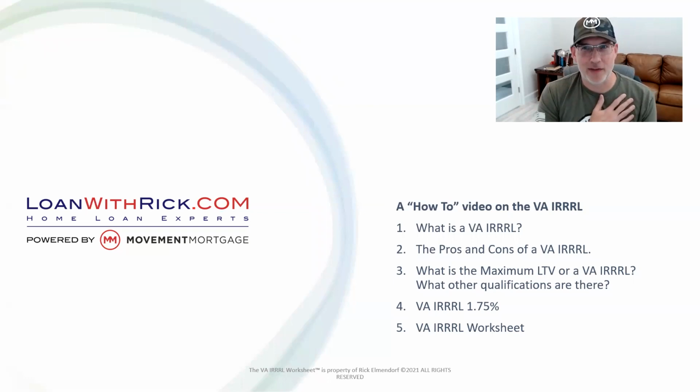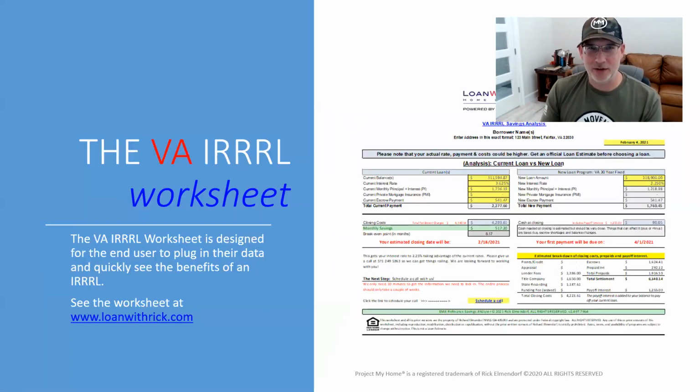All right, number 5, and we're going to go into the worksheet. This is the VA IRRRL worksheet. Again, I don't know if this is my compadres on the lending side trying to Google what a VA worksheet looks like to calculate the maximum VA loan amount, or if it's a consumer that's truly interested in a VA IRRRL worksheet. Well, I've actually created one. It's pretty cool, and let's go ahead and get into it.